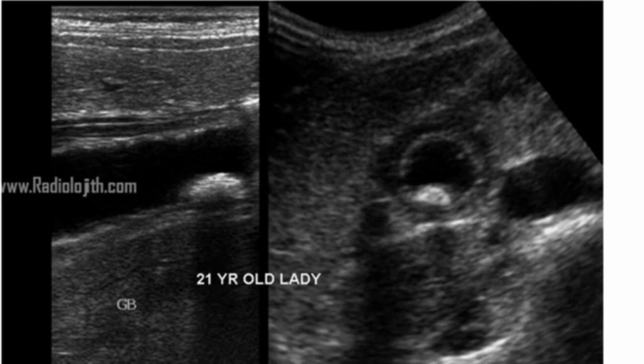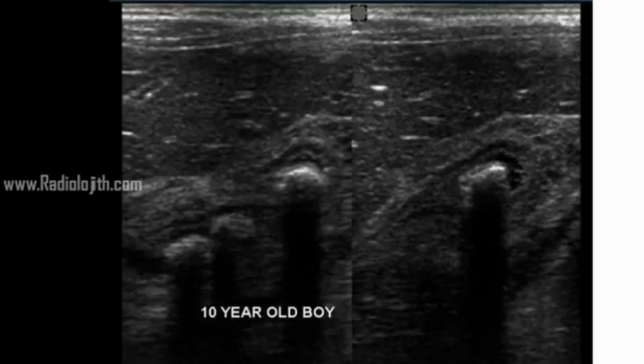First image is of the 21-year-old lady with a gallbladder in long and short axis. The second image is of the 10-year-old boy with his gallbladder on long and short axis. If you want more time, please pause the video and review again. I'll give the findings in a few seconds.